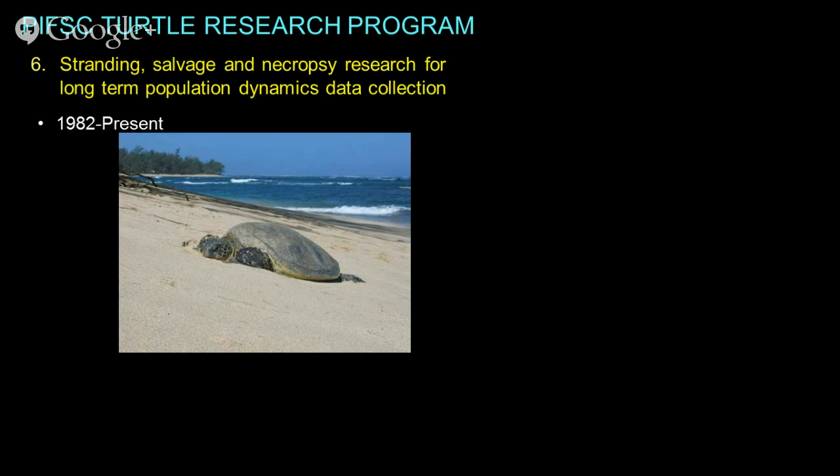So this is another very long database that we have for getting a sense of where turtles strand, why they strand, collecting biological samples, getting a good sense of where turtles are in the Hawaiian Islands. What we found is throughout that time, 90% of the turtles that have stranded have been green, which seems to be a good representation of the ratio of the population of turtles here in Hawaii as well. The majority of turtles we see up there are going to be green. It's fairly rare to see a hawksbill or another type of species here in Hawaiian waters.